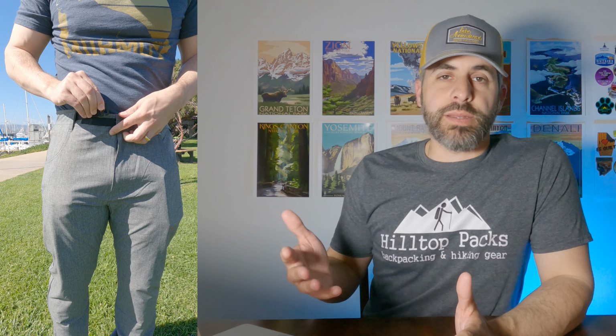And you don't really have to worry about remembering a belt when you're out there, or worrying about your pants falling down, or the added weight of it as well. It's just already there and integrated into your pants. So think about getting a pair of pants that have an integrated belt.